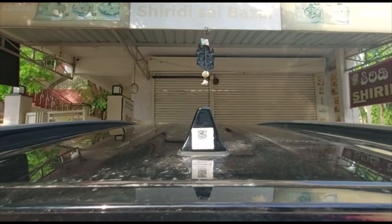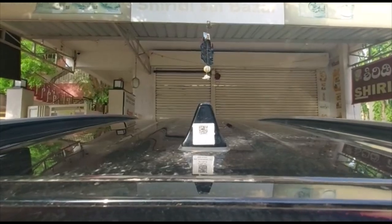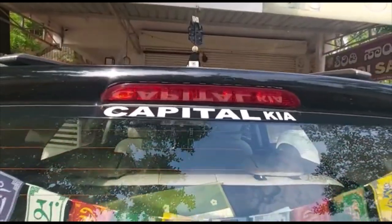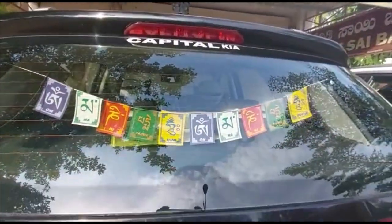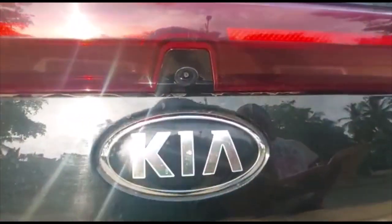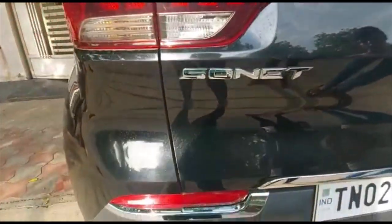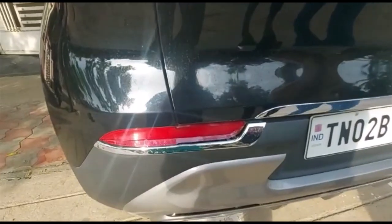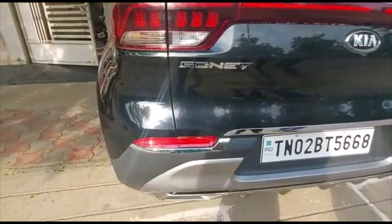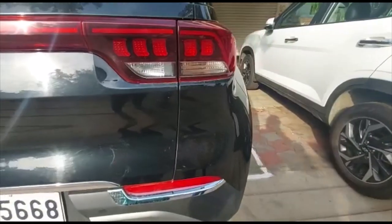So let's see the backside profile of the car. On the roof, we can see the shark antenna, and below this is the high mount stop lamp. We don't have any wiper or washer option in the rear. Below this, we have a rear parking camera, and we can see the LED tail lamps with turn indicators and a backside fog lamp. Below this we have the reflectors, and also for safety we have rear parking sensors.